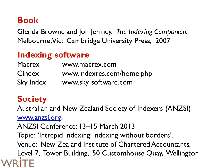I've added links to companies that offer 3 different indexing software packages. I actually had a demo of some of these, but I won't have time to go into all of this. These are 3 of the current and most popular; the most popular in New Zealand, as we found in a survey, is Sky Index. But all 3 of them have different ways of looking at indexing, and it just depends on your type of personality as to which one you find easier to use.